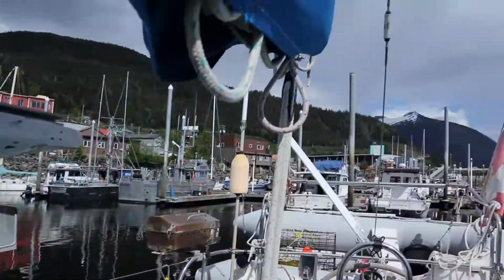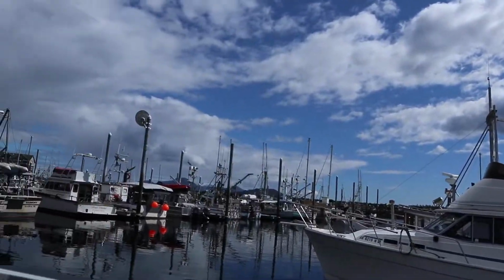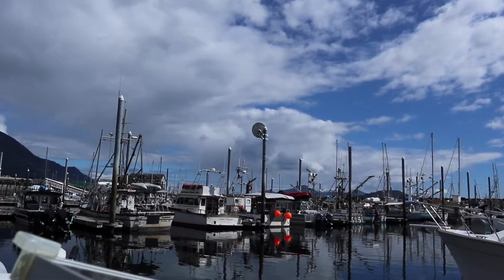Just a perfect day in Ketchikan. They say it rains here, but I've only experienced sunshine. This is my 3rd time here now.